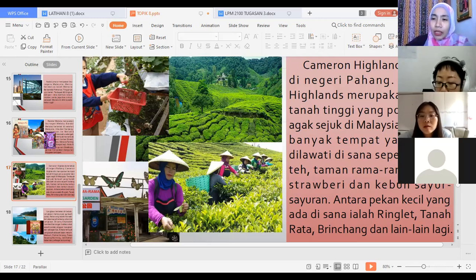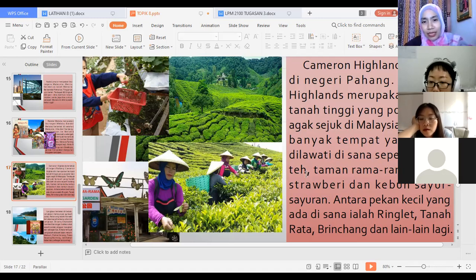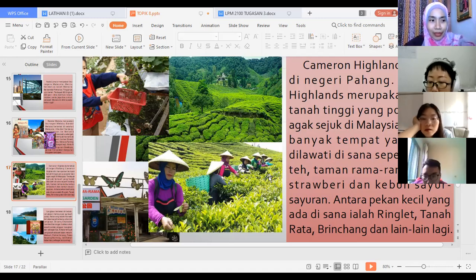Okay. Alright. Terdapat banyak tempat yang boleh dilawati. They have so many places you can visit over there. Like ladang teh. Ladang teh. What is ladang teh? Farm. Yes. Tea farm. Right.